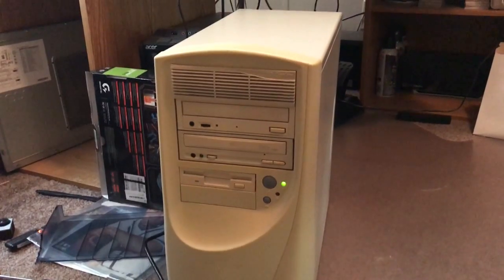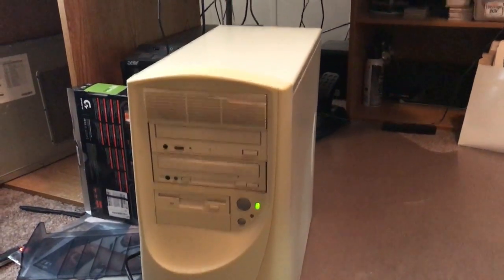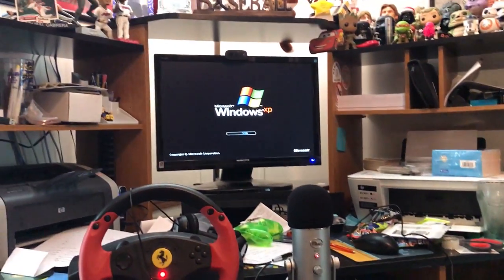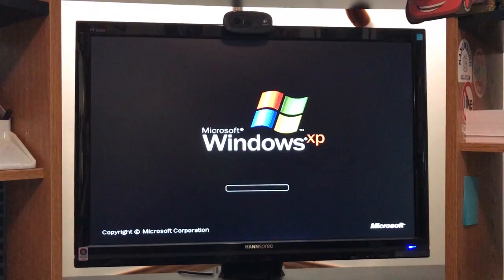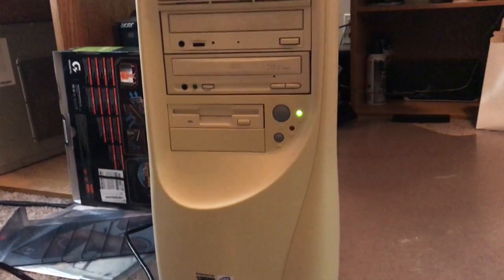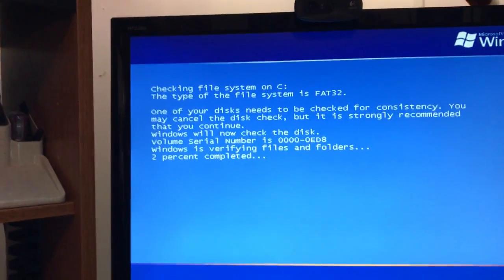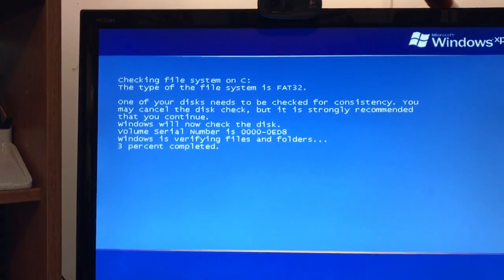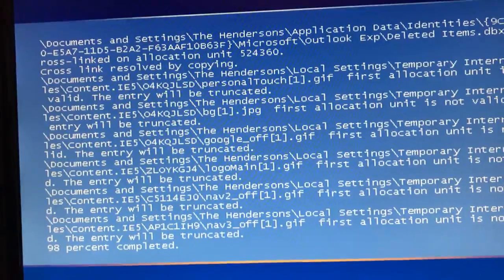All right, I've got it back in the room and hooked up, turned on, and we can see that it is starting to load Windows XP. If you watch the progress bar, you see just how slow and how long it's taking to boot up. Now, it hasn't been turned on in 10 years. And after 10 years, it needs to run a little check disk to make sure everything's okay. And, of course, we've got a few errors to contend with.